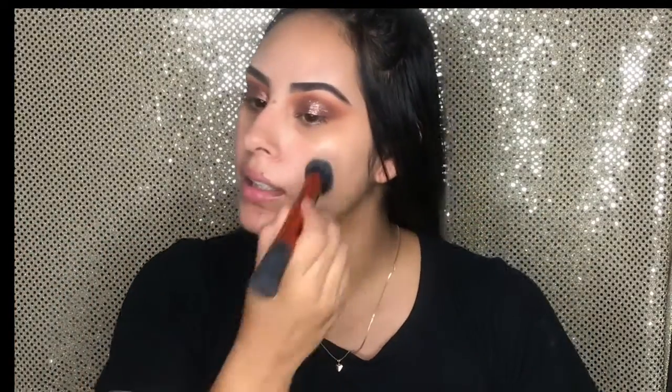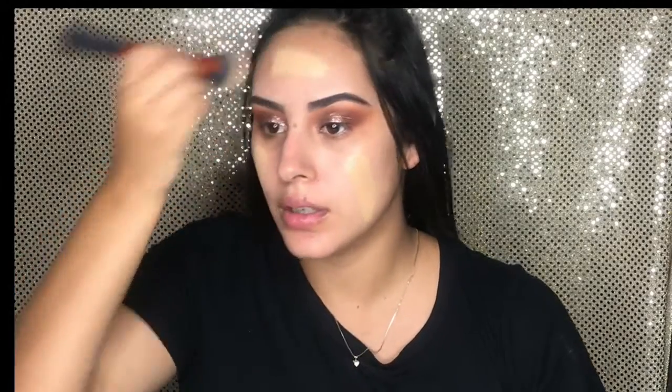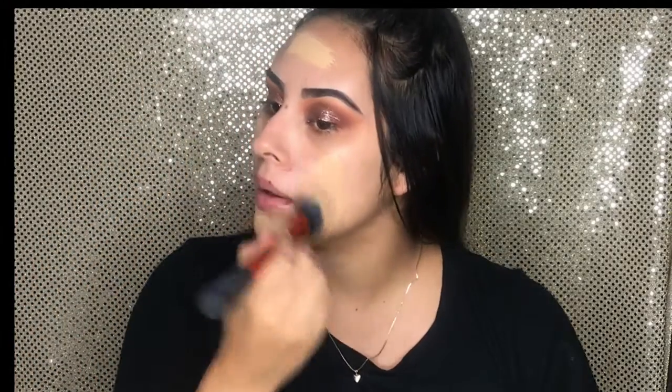So I shake it up first, and I'm going to blend it out using my Real Techniques Expert Face Brush. I'm going to take 2 pumps on the back of my hand. Oh, let me put my hair back. And I kind of take it like this, and I make little lines first, just like that.